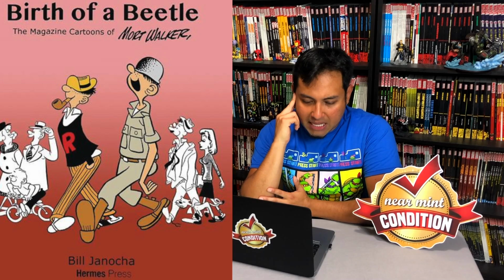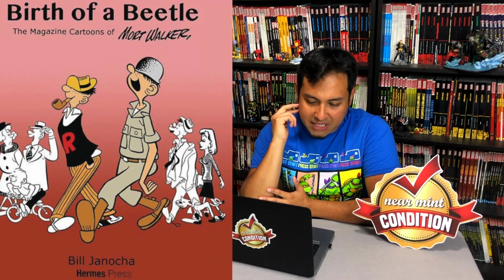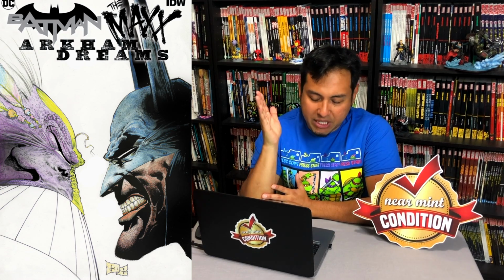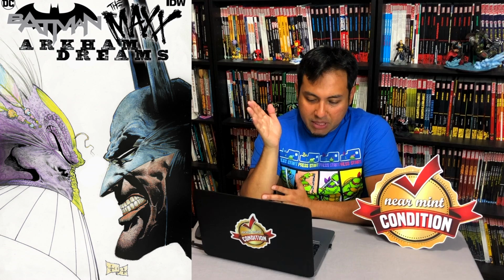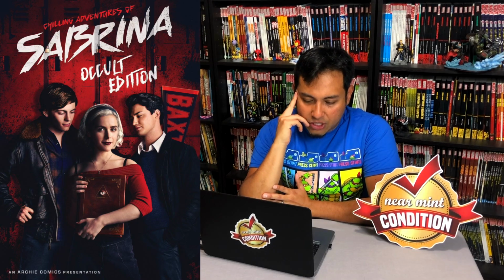Birth of Beetle, the magazine of Mort. Oh, it's the cartoon work of Mort Walker. Wow. I used to love that stuff when I was a kid. Ditko Shrugged hardcover. Batman: The Maxx: Arkham Dreams hardcover. I love Sam Keith. I'm hoping they'll do an omnibus, an actual omnibus without it being a softcover omnibus. Marvel Masterworks Pinups hardcover. The Chilling Adventures of Sabrina Occult Edition hardcover.